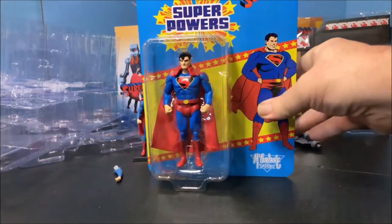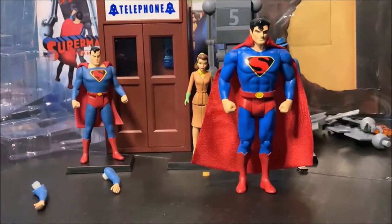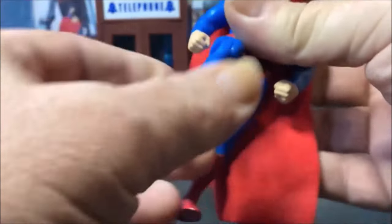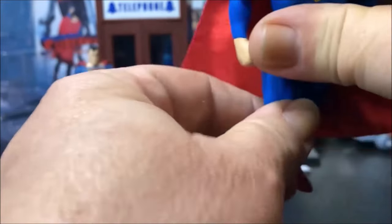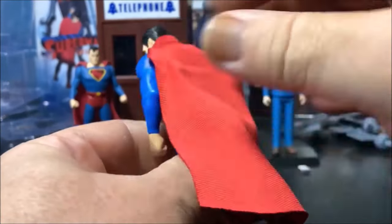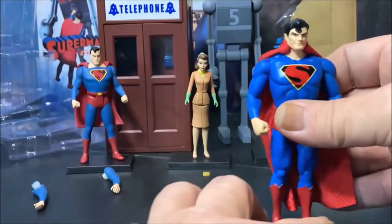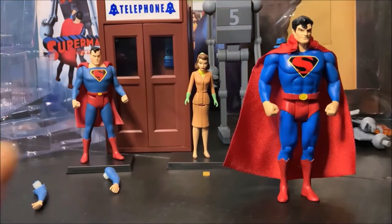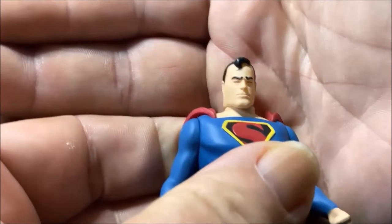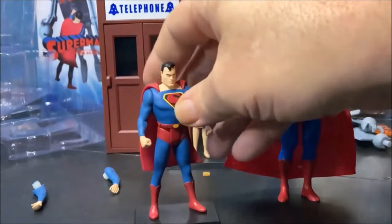Now let's compare this Superman with the McFarlane Toyz Super Powers figure of the Fleischer Superman. Here we have the McFarlane Toyz Fleischer Superman. The McFarlane figure has 7 points of articulation, including knee joints, whereas the Mezco figure only has 5 points and no knee articulation. The McFarlane figure also features a cloth cape, while the Mezco figure has the soft molded cape. Additionally, the McFarlane version is just a repaint of the original Wave 1 Superman figure. But the Mezco figure has a head sculpt that matches the cartoon to a T. Both figures feature the iconic look of the 1940s Superman, but there are some notable differences in design and articulation.